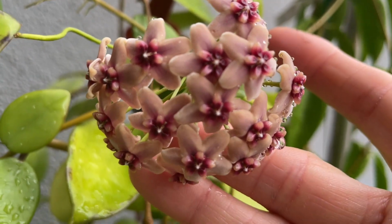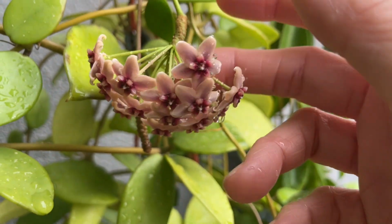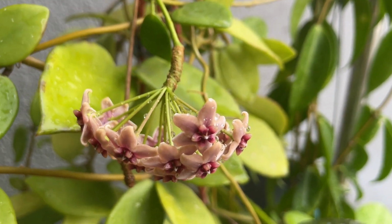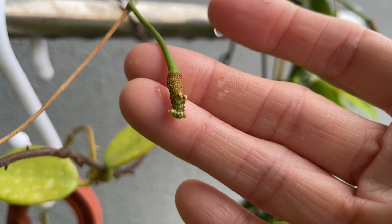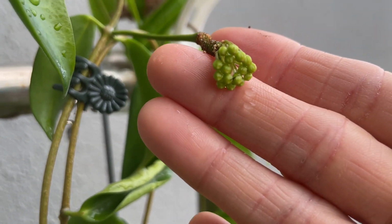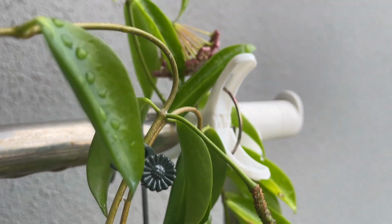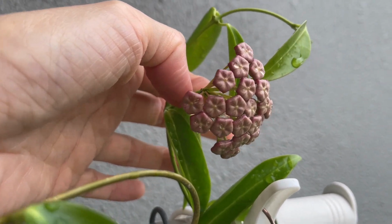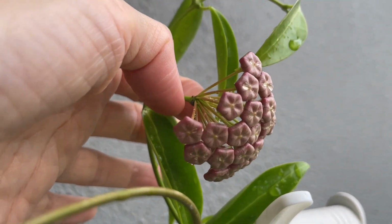These flowers are a very lovely peachy matte color with reddish centers, and it has a very nice floral scent as well. There are quite a few peduncles that are budding up. It's quite small, so I think you cannot really see it, but there's one more here that is more obvious. You can see the buds. They are green when they are still at the juvenile stage. Just at the back there's another cluster of flowers getting ready to open, and the buds are really cute as well.